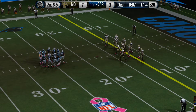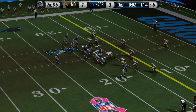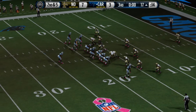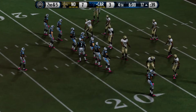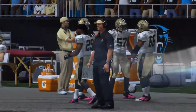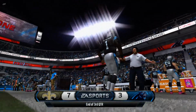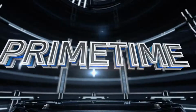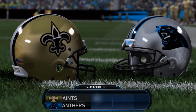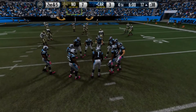Coming up, second down. Wide receivers stacked up on this play. The third quarter comes to a close, and you're watching the NFL on EA Sports. The Panthers' offense tries to continue some momentum, still possessing the football as the final quarter gets underway.